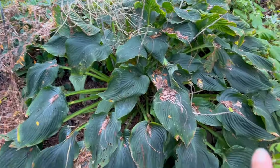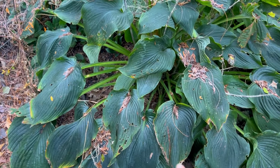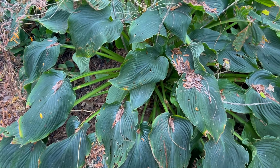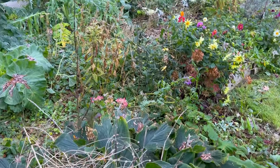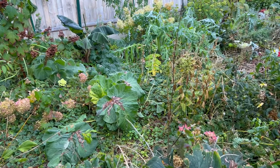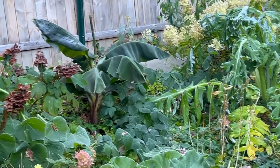This hosta here, this huge hosta, I can definitely tell it got hit. The leaves have darkened and they are hanging down. My cut flower space looks awful, but it definitely looks bad with the frost.